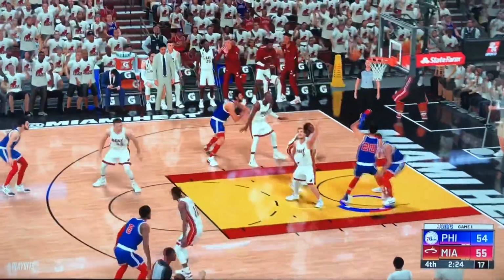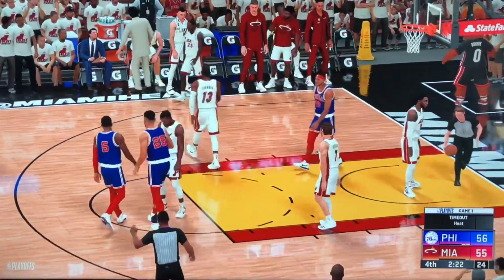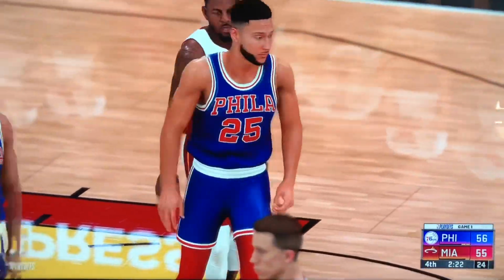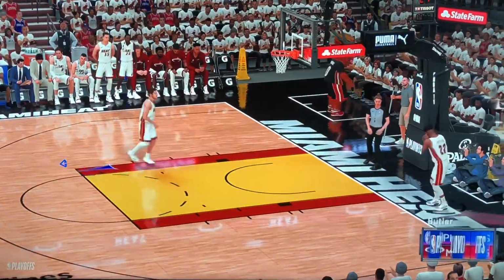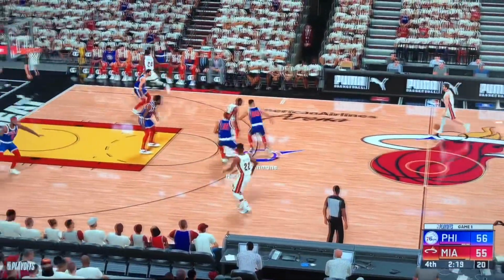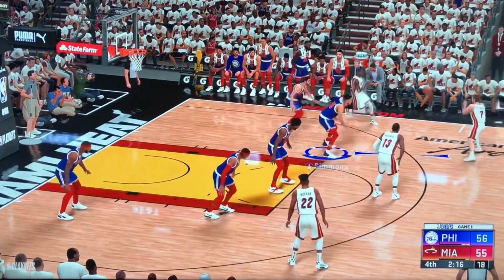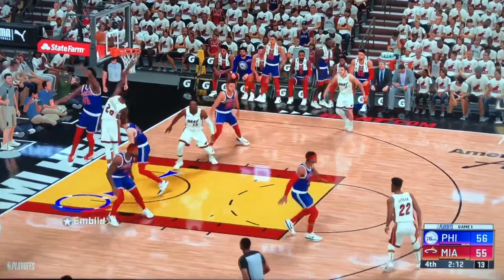Here's Simmons. And the shot is good. And the 76ers lead by 1. Easy to see why Simmons is on the floor. He's terrific at capitalizing during important parts of the game. And the Heat, good night shooting the basketball. A little over 50% from the field, and a lot of those shots have come against some tight D. That shows the level of his focus and consistency.